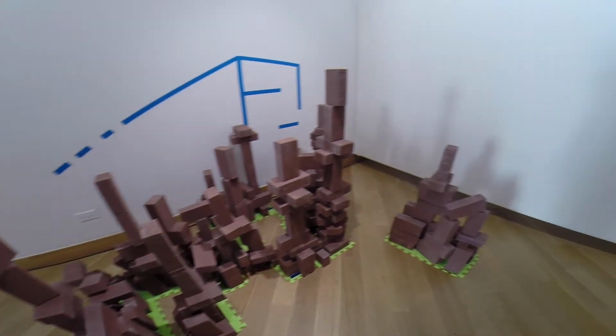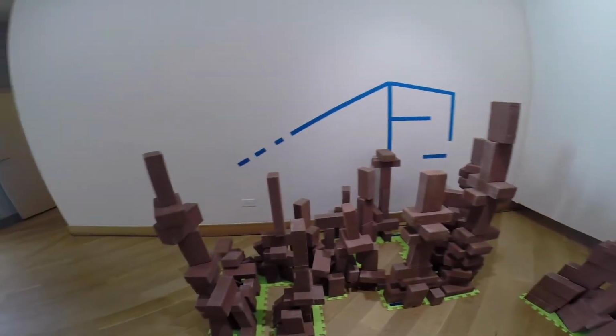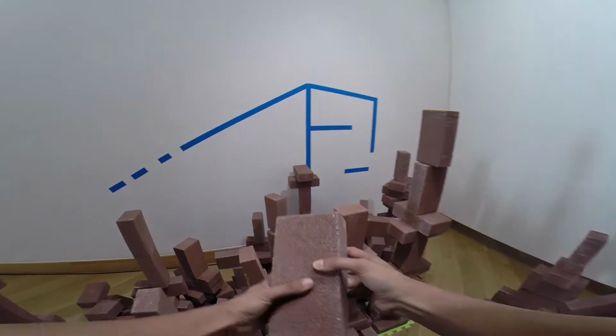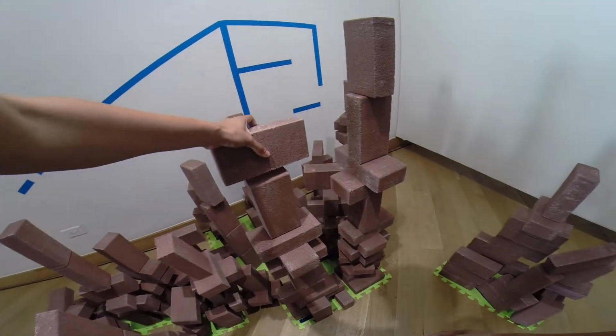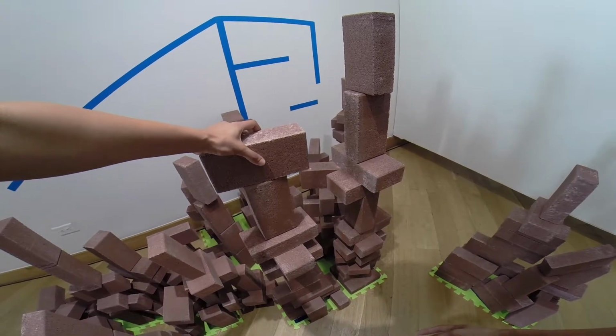It's important you only lay the brick on the foam, but that's the only rule. Other than that, you can place it however you want. On the tape directly, beside it, perpendicular to it. You can even stack your brick on another brick if you want to. In fact, we'd love that.